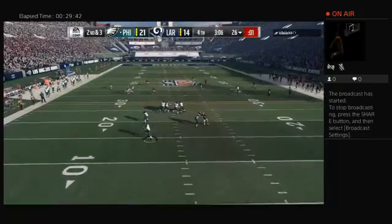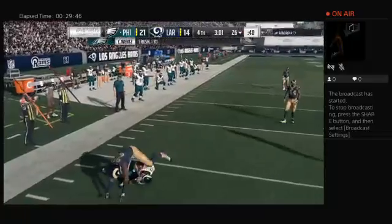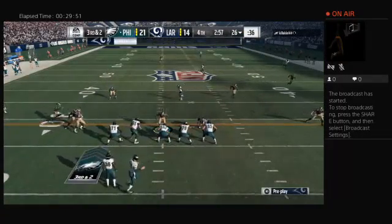Wentz steps away to his left. And he's able to get up here to the 26. All that gets him is just a yard, and now it's 3rd down.